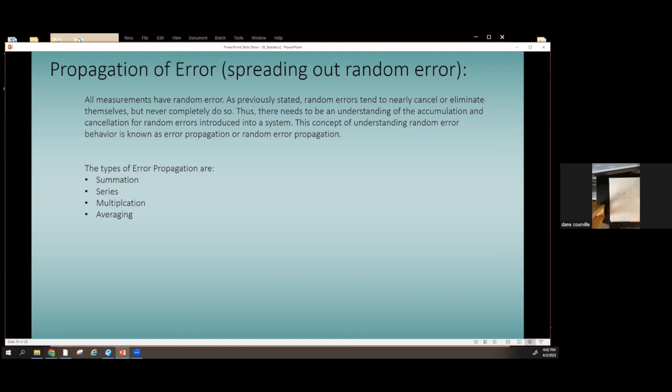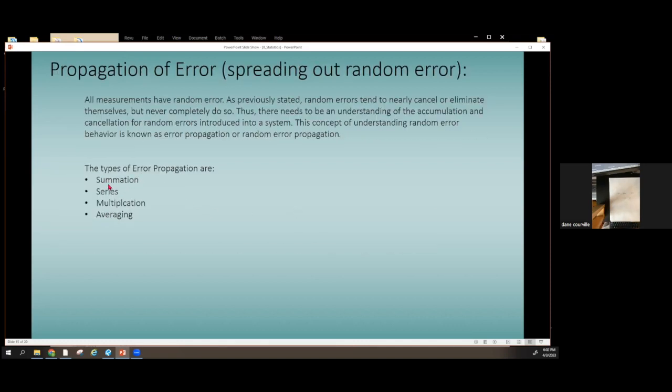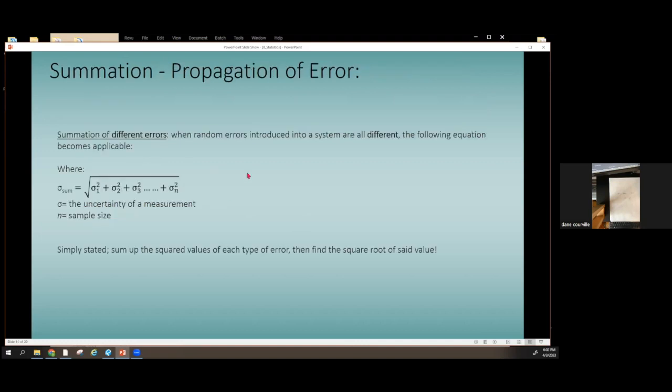There needs to be an understanding of the accumulation and cancellation of random errors introduced into a system. This concept of understanding random errors behavior is known as error propagation or random error propagation. All right, and there's 4 ways to propagate error. And the reason you choose which one of these 4 is by your data, what you're dealing with. And I'll explain that right here. All right, the first one, summation. So summation is when you have 2 different uncertainties being added, introduced to your data.